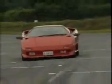It's called the Diablo, and it's one of the fastest cars in the world. In Italy, it's been officially clocked at 206 miles an hour. But don't for one moment think I'm going to try that here. What I am going to do is demonstrate just how fast the Diablo accelerates.